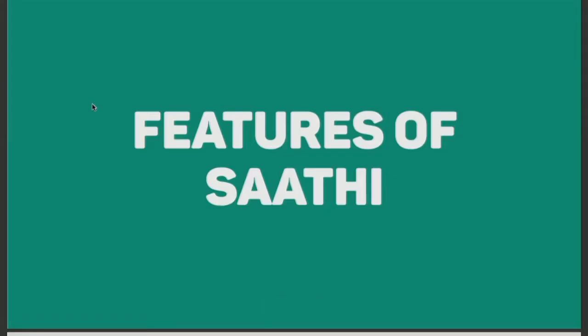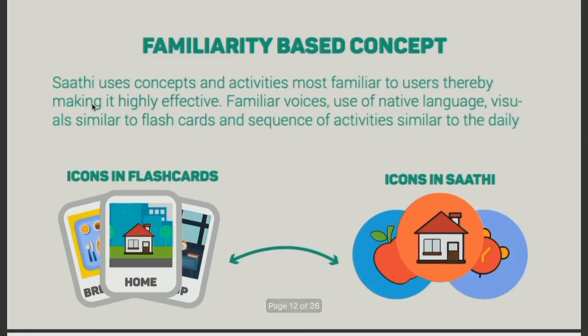Now we'll jump on to the features of Saathi, and I'll go on explaining the solution one by one with the features. The most important feature, I would say, in Saathi is that it's a familiarity-based concept. Saathi uses concepts and activities, like I said, most familiar to users, thereby making it highly effective. We are using familiar voices, native languages, visuals similar to flashcards, and a sequence of activities that the kids are accustomed to. So you can see icons in flashcards transform into our icons in Saathi.